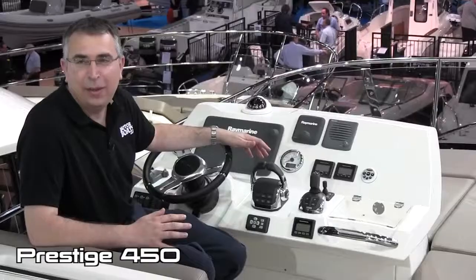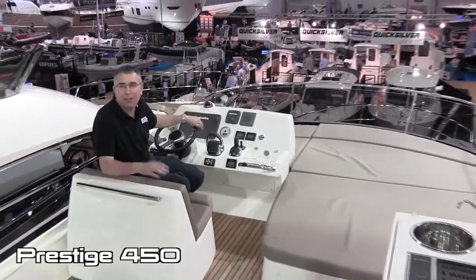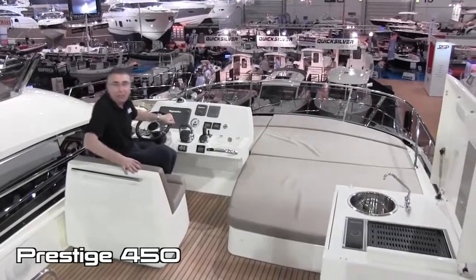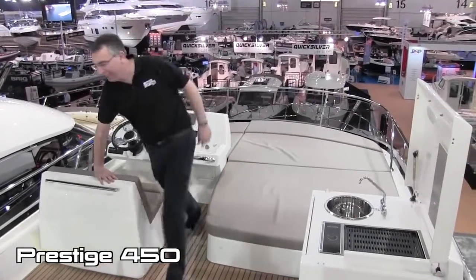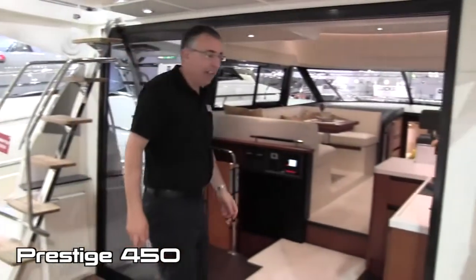And the really interesting thing about this boat is just how much space they've got on it. It starts up here with this absolutely massive flybridge, but if you take a look downstairs, it really gets very clever indeed. But it's down here that it all starts to get particularly clever.